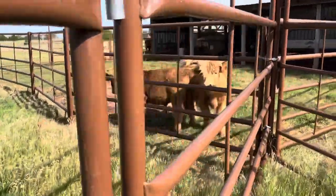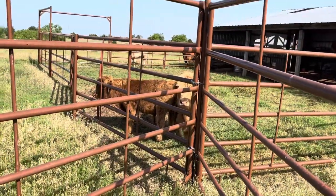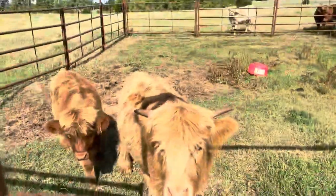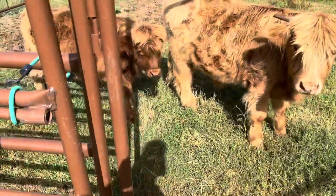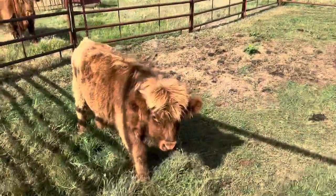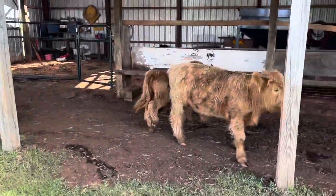Ready to go to the vet, little buddy? I've loaded you up in the trailer before. All right, so there's the steer that we're keeping and growing out ourselves. We want you, little guy. Oh, a little nervous acting. That's okay.